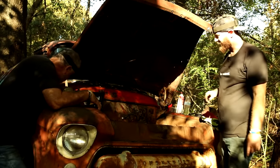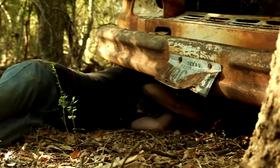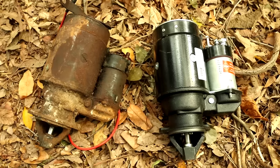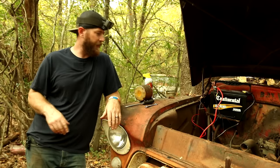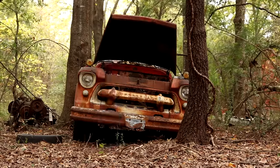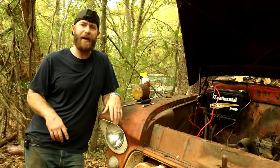I definitely think she'll run. So we decided to go ahead and just call it a day, but we did get up underneath the truck and pull off the old starter. That way we could compare it to a new one and be sure we got the right one when we come back out here. So now we got a new starter, just gonna bolt that in place, and go ahead and replace these battery cables while we're at it as well, and then hopefully she'll turn over a whole lot faster for us.